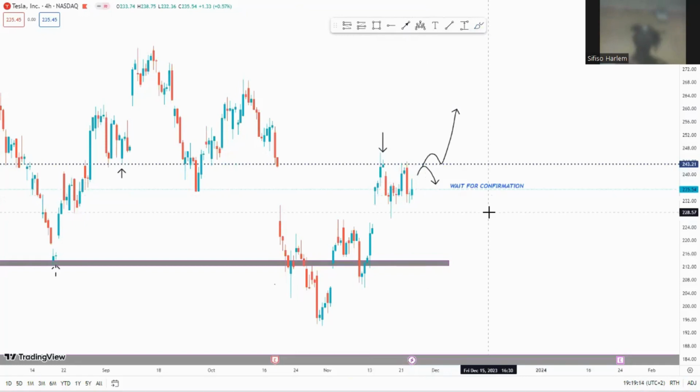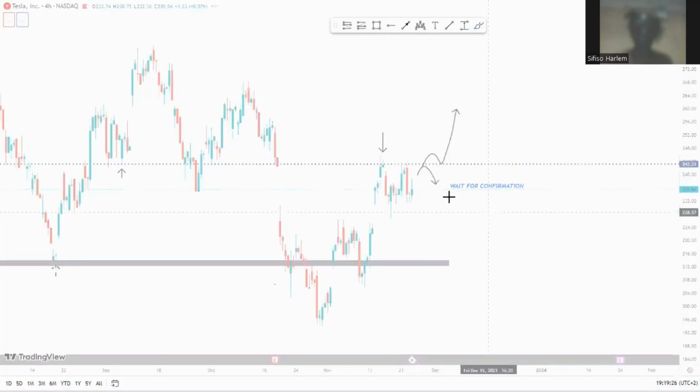Because I'm waiting for confirmation. Are we going to break above previous zones, or are we going to respect those zones and look to continue to the downside or look to continue to the upside? I'm waiting for confirmation. So I move, right? The other pair that I can talk of is Bitcoin.